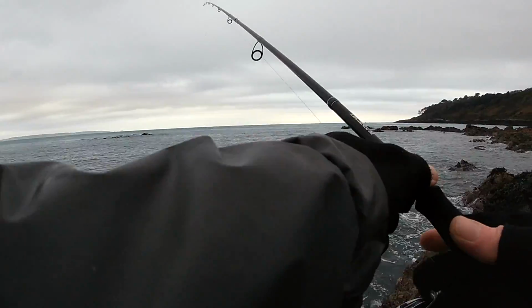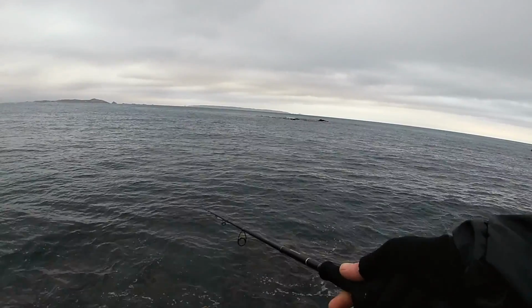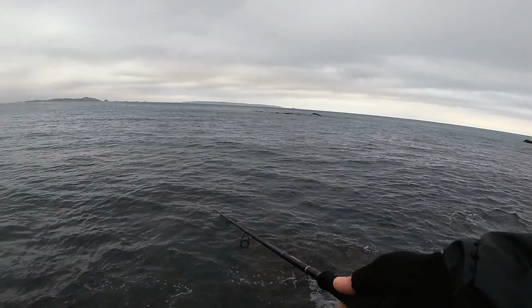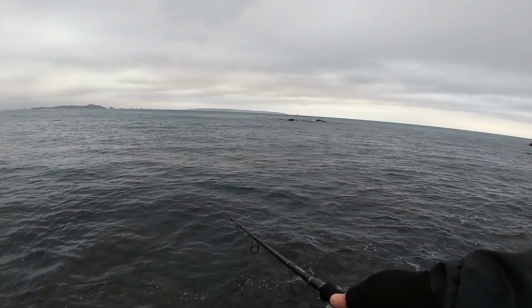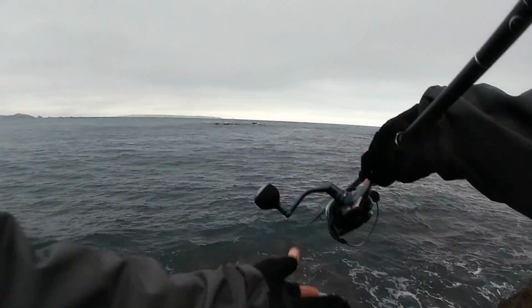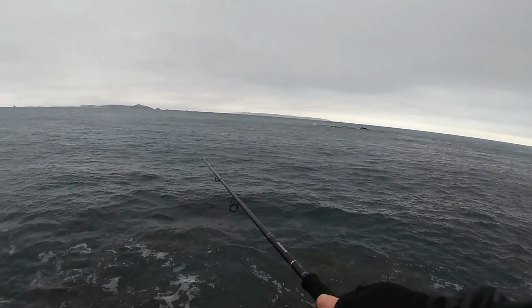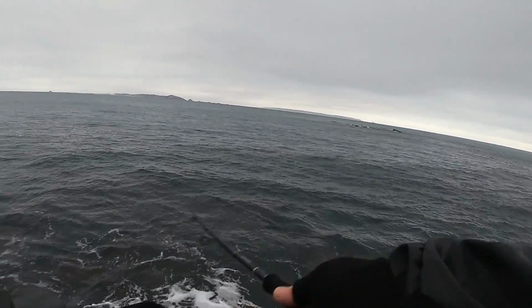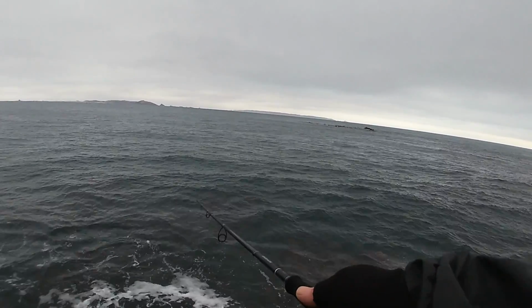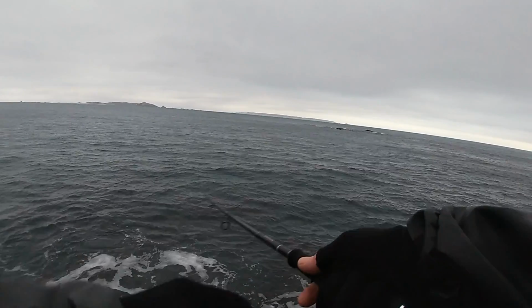Right, so we got 20 minutes until sunset. Can we find another fish before we go for that trek back up the hill? Well, I think that could be it. With the light fading, I'm pretty sure those fish have moved on now. I've even been casting over here in this area to see if they're over the sand there, but nothing at all. So that could be my call to leave.